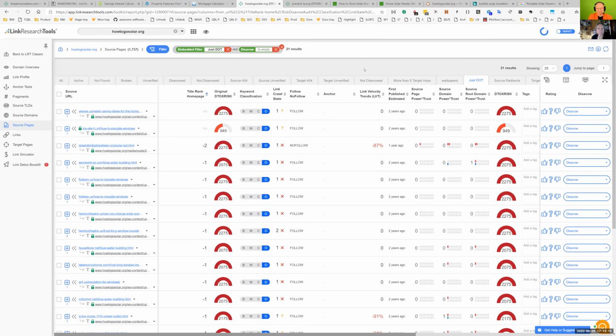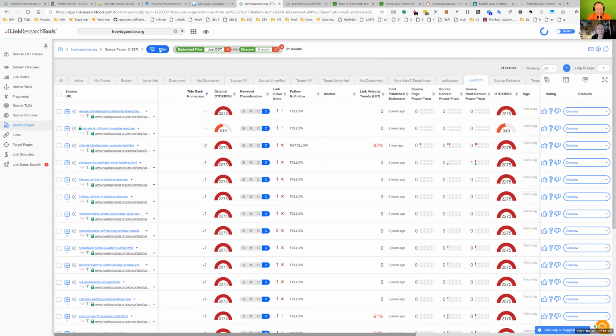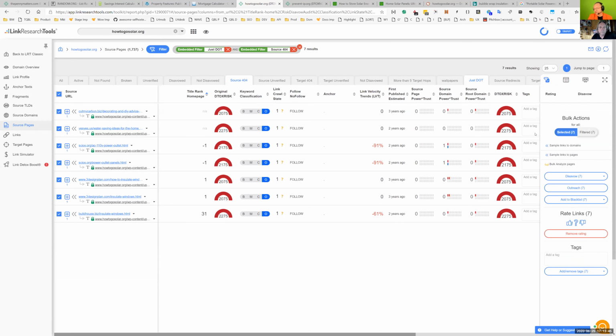When we say disavow is empty, we would see all of those links that are not yet disavowed but have only a dot in here. It's still 21. We could also say the embedded filter here is anchor text equals a dot, and if the source page is a 404, control-click on the tab, we would get these links here. Then I say, okay, at least I disavow those where the source page doesn't exist anymore.